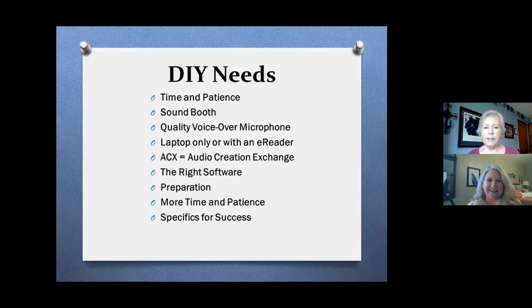These are the subjects that I intend to cover in this presentation. Time and patience, we can all use some of that, but when you're doing your recording, you really need it. You need some sort of sound booth, either professional or homemade. You need to have a great microphone used for a more intimate level, not for stage. I use a laptop only. Some people use a laptop with an e-reader. Some people use a computer in a different room, and then they will use the screen and the touch keyboard.